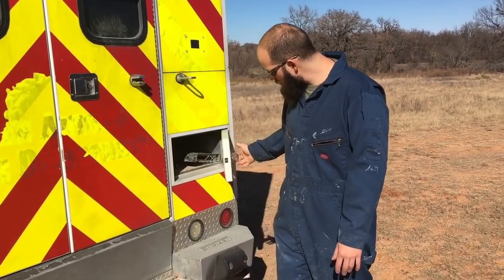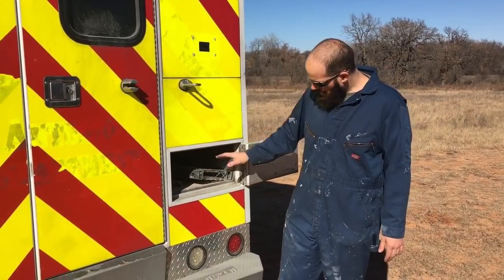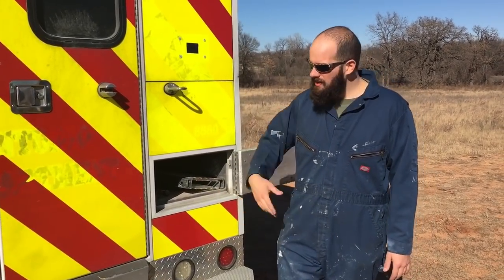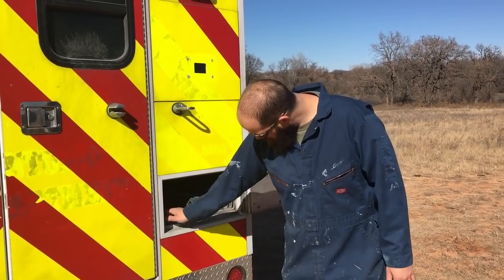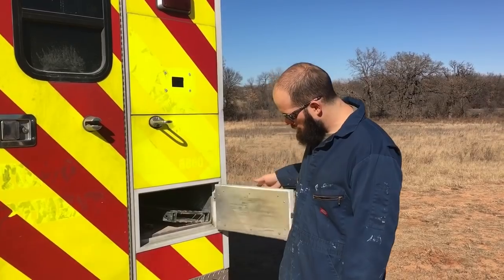Back compartment back here, this is about a 6 foot long compartment that had the backboard in it for the EMS crew. I have a set of ramps in here for loading up our four-wheeler, or if I happen to buy something at an auction that I want to load up back there. We've got ramps, fishing poles are in here as well. And our kayak pedals fit in here very nicely too.